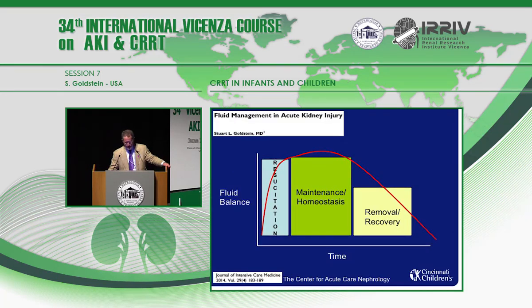So this diagram is how I think about managing acute fluid in patients with acute kidney injury. And I'm not at all involved in the resuscitative phase. That phase is the domain of the intensivists that I work with. But where we are involved is to try to understand when is the resuscitative phase complete, when is fluid no longer going to be of benefit, and when should work in the maintenance and homeostasis phase, not to remove fluid, but to prevent worsening fluid overload.